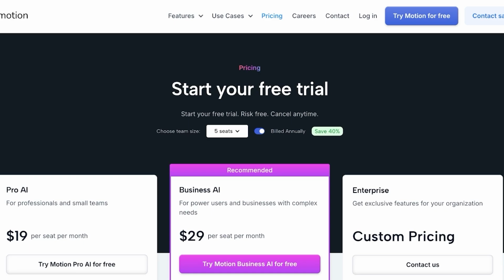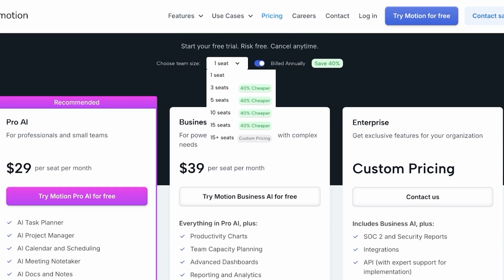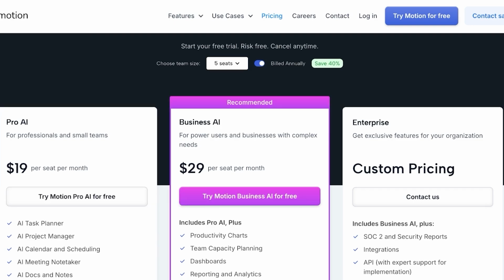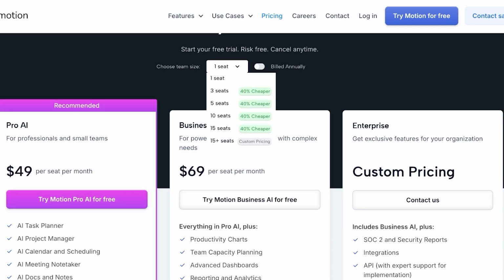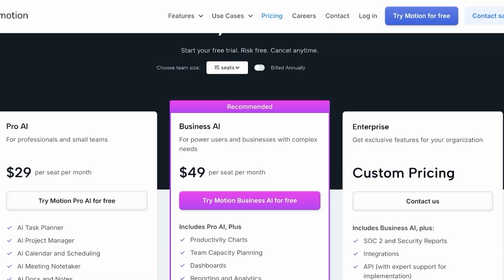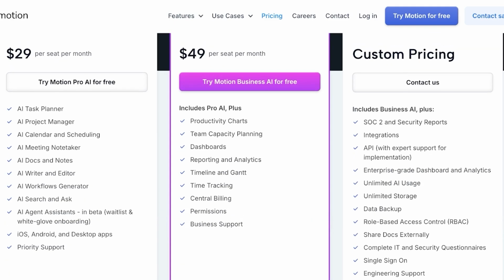Now, in terms of pricing on Motion, it focuses on individual users and there's no free tier. If I go for 1 seat, the Pro AI is $29, and if I go for 5 seats, not billed annually, 5 seats are going to be $29 per seat per month. 1 seat is going to be $49 per seat per month. If I go for 15 seats, it's going to be $29, and above 15, you're going to be paying the seat pricing, which is pretty much $29 for the Pro AI, $49 for the Business AI.